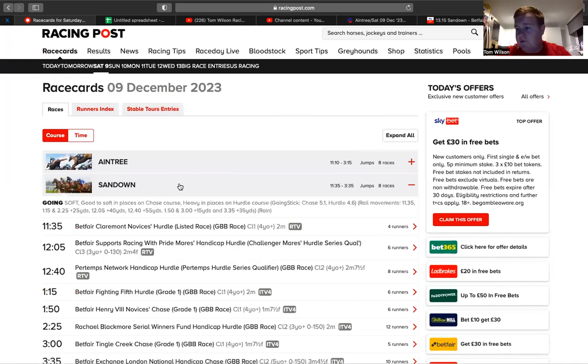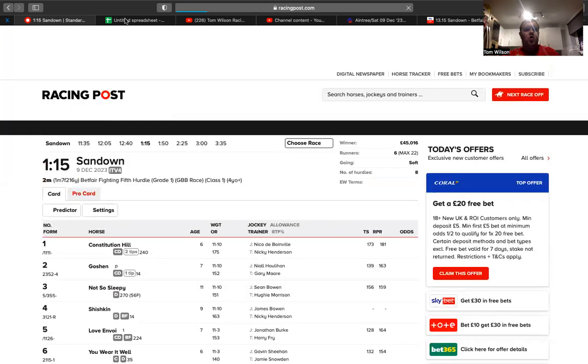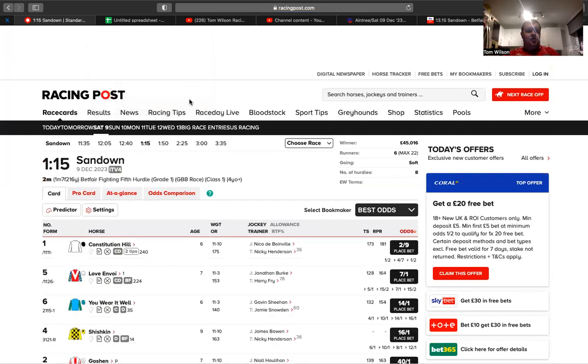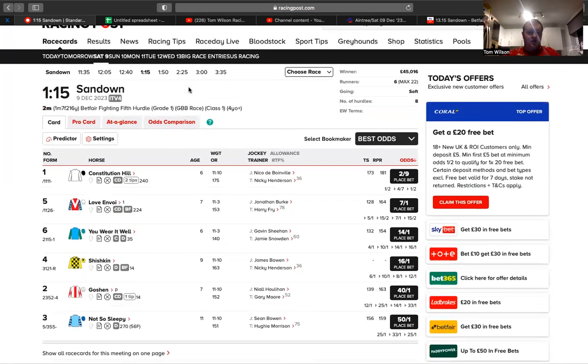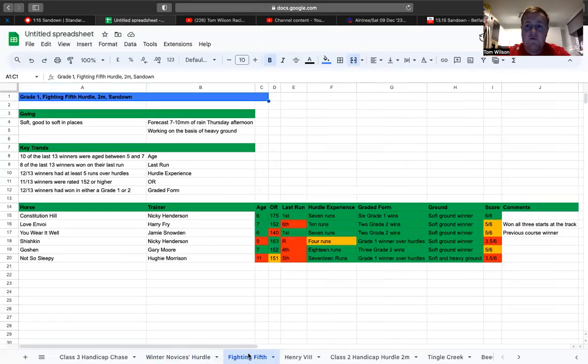And my first selection comes in the 1:15, which is the Fighting Fifth Hurdle. I've actually done a spreadsheet for this just to try and prove something. Constitution wins if he turns up. Of that, there's no denying. But it's who's going to come in second that I'm interested in. I'm going to look for a forecast or bet without. And bet without markets aren't up yet, but it would be something I'd be interested in playing in, depending what prices we can get.